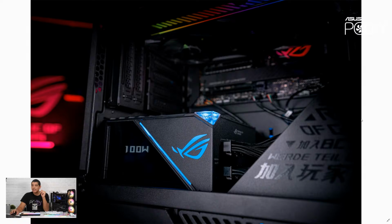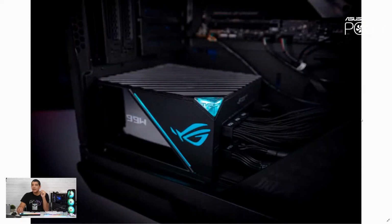This guy is going to be essentially our updated version. It's essentially just taking the current version and taking it to the next level. It's even going to be higher performing. You're going to have, of course, that fully modular design. You get that really nice, beautiful, clean display that's integrated in there. It's been a little bit more refined.